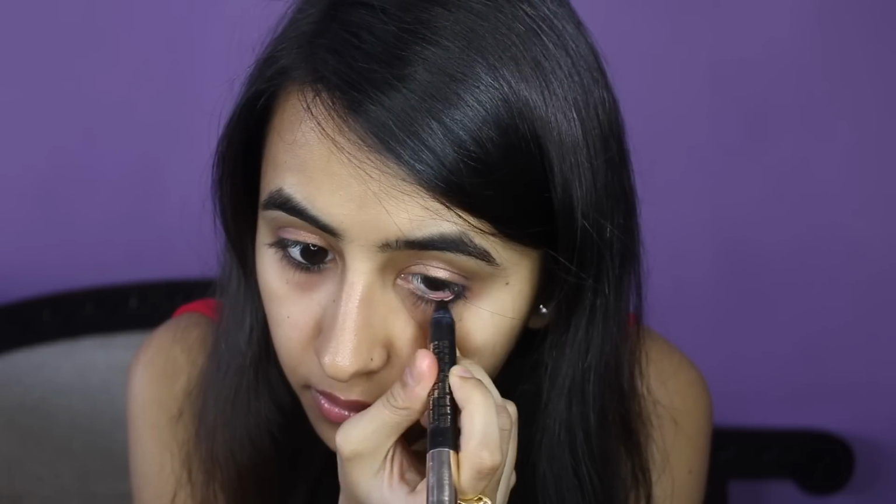So as you can see that I've kept this look really minimalistic. Now I'm just going to take this Lakme Kajal which looks something like this, and this also retails for only 70 rupees. So again, this is really affordable. Now I'm just going to take this Kajal again and apply it on my lid. If you want, you can just smoke it out a bit.